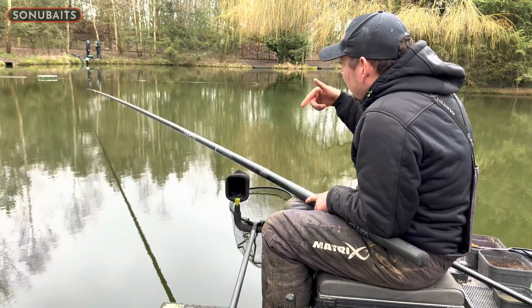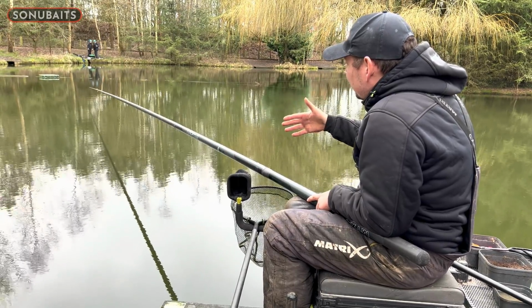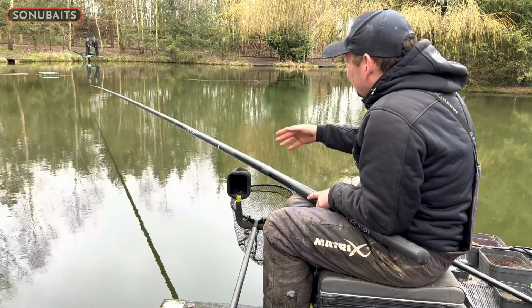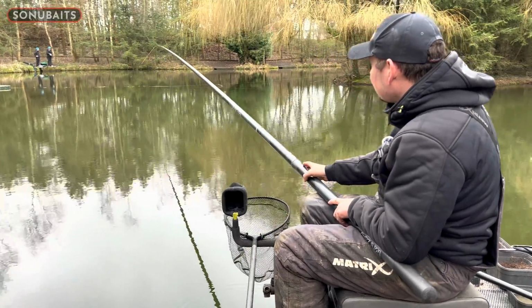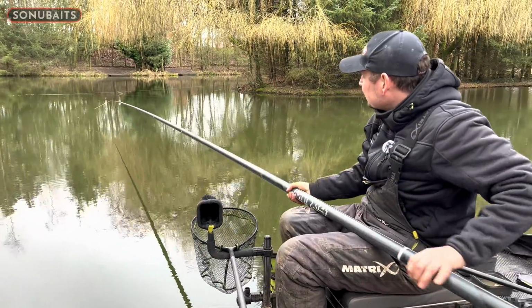Then you'll give it another go, you'll catch another roach. And that's a sign that you need to just add a little nugget of F1 Dark just to draw them skimmers back into your peg. Now I think there's one on there, I had a lift bite then. I think that's another skimmer. Lovely. It's lovely fishing.